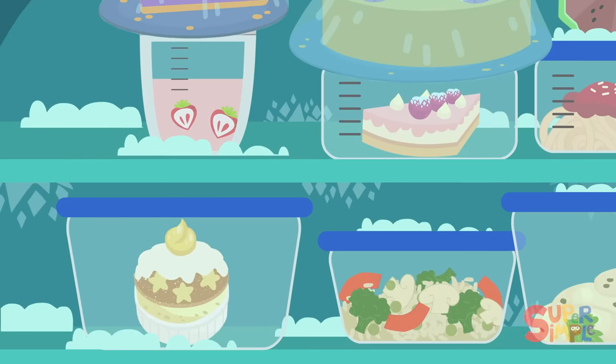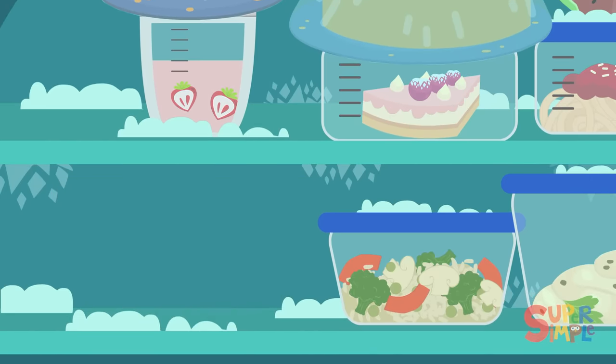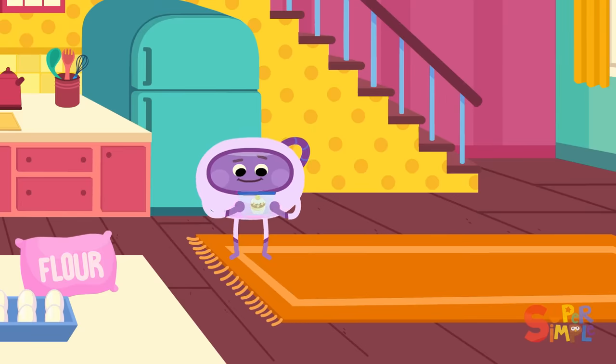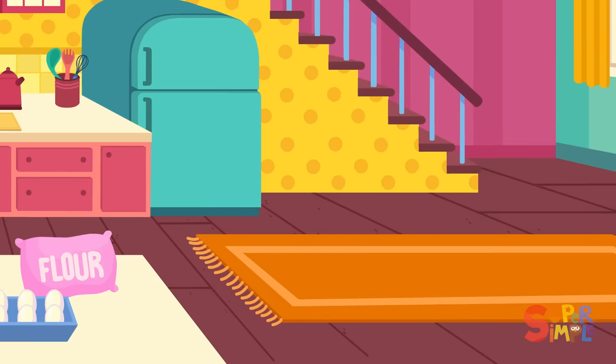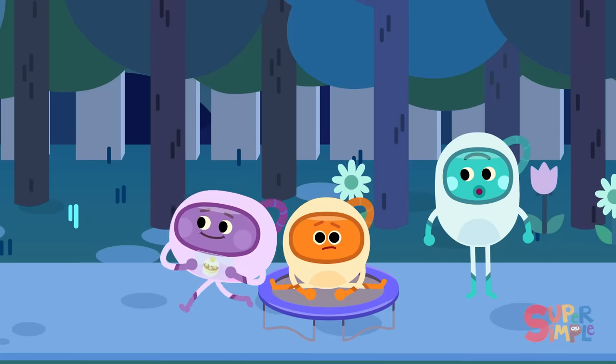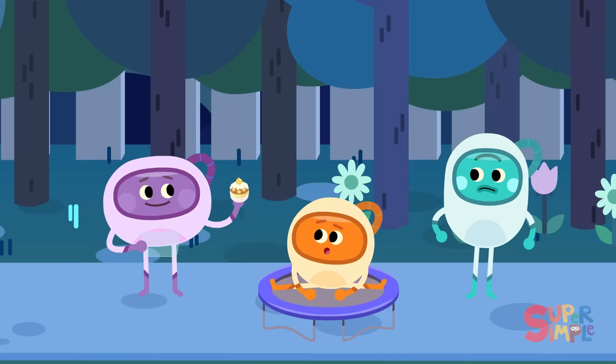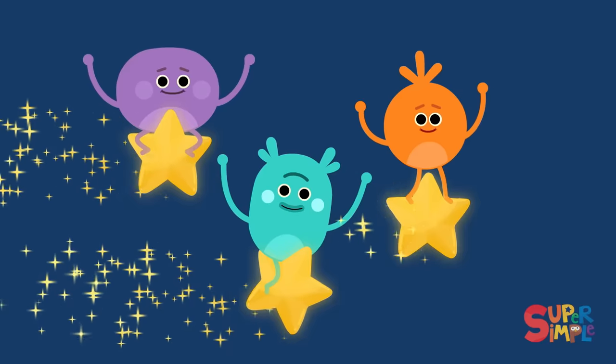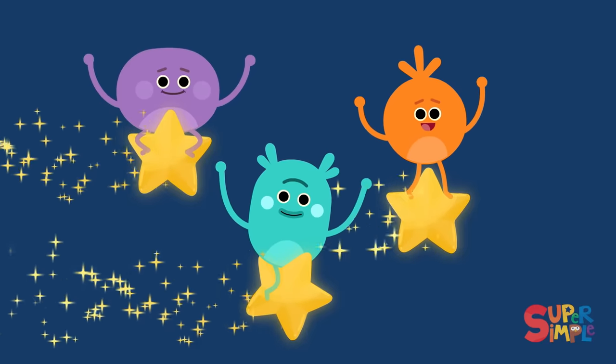What have you got there, Humble? It looks like leftovers. It's a piece of leftover starlight souffle made from three bright, shiny shooting stars.